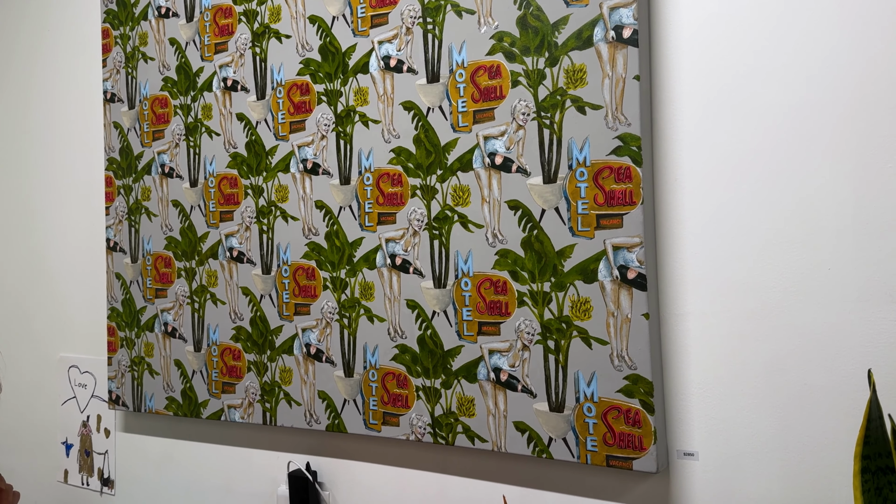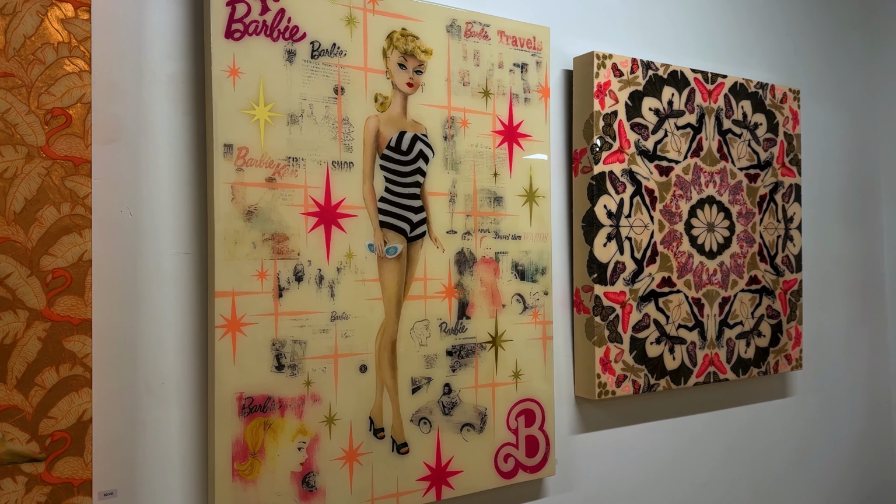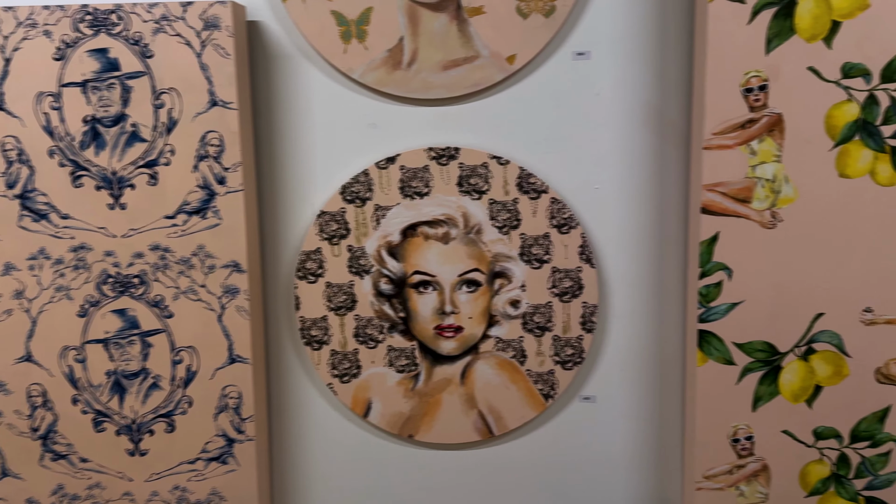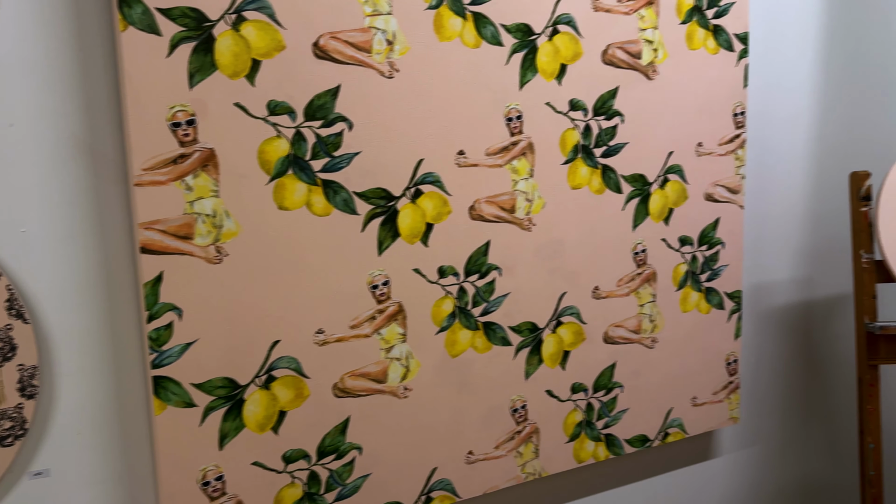I liked Kelley's work a lot because she combines patterns, shapes, pop culture iconography, texture, and color to create a really vibrant and playful style that also feels whimsical and bold.